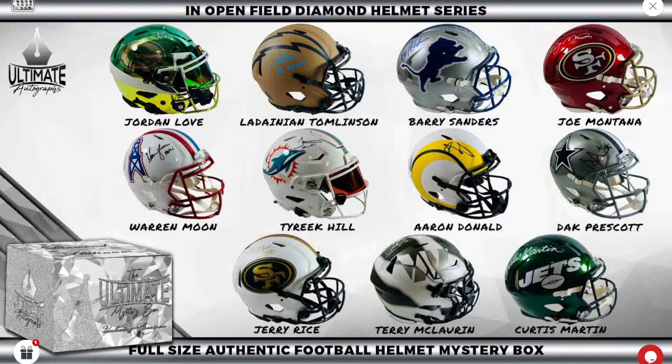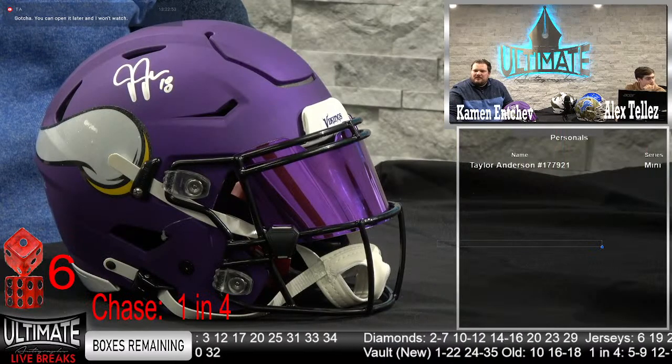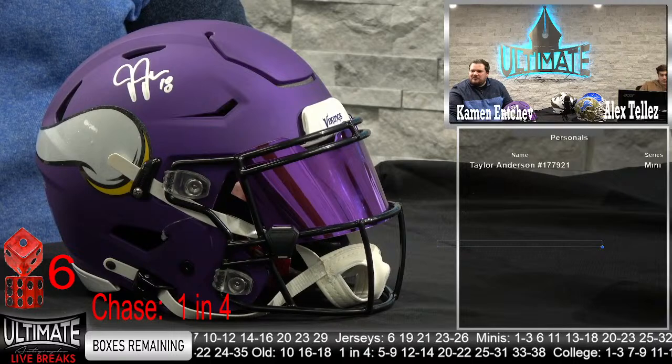Diamond helmets out there: LT, Barry Sanders, Montana, Moon, Donald, Prescott, Rice, Curtis Martin. That is now, I think, 13 boxes left, Alex? And we still got 8 headliners in the diamonds. 8 photoed. 8 in 15? We only did one diamond? Oh, my God. So 8 in 15 chance. I don't know why in my head I felt like we did a double, but we have not done the double box yet. It's 9 in 15 if you include the Faulk. Yeah, 9 in 15 counting the Faulk. And the Marshall Faulk is also a Rams hit for that double, by the way. So that is the NFC West double up there, potentially with the Marshall. And the practice squad, what do we got? 2 authentics in the last 8 boxes. One of them being Josh Allen, but regardless, 5 in 8 chance at a headliner. That is so, so good in that practice squad break.